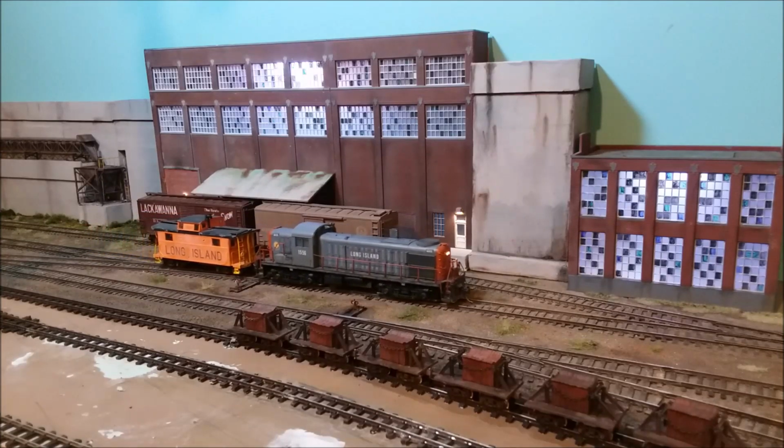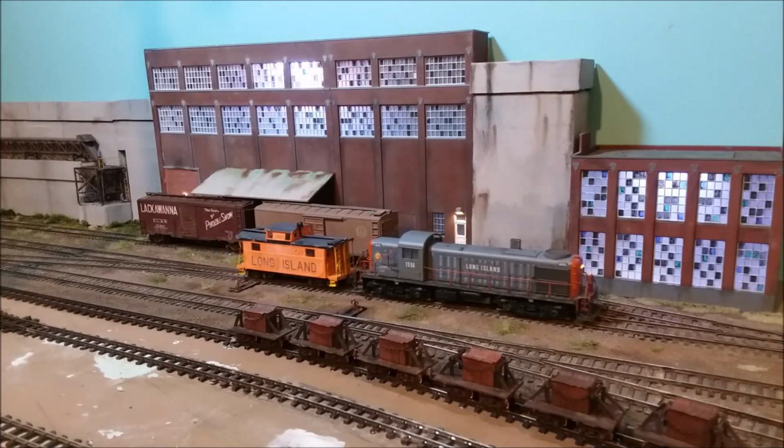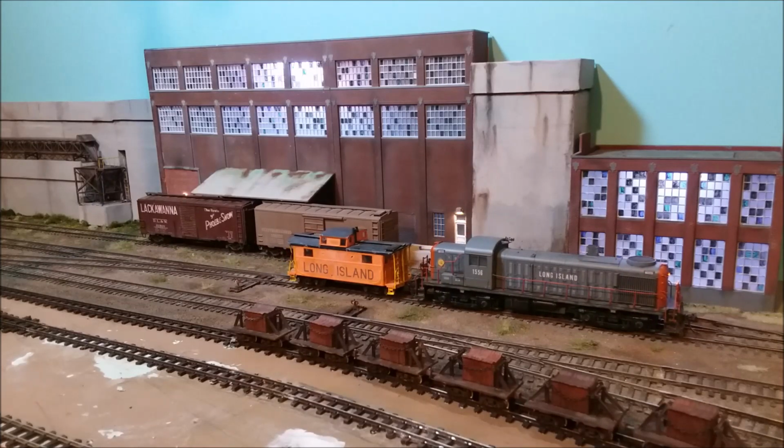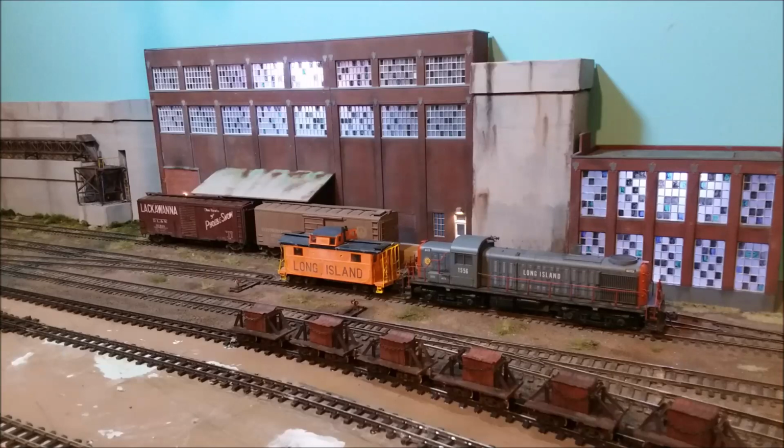Next, we're going to take the goose and shove it back to get it out of the way, and also so that it's in position to be at the end of the train when we finally get everything put back together, and shove everything back to the yard.